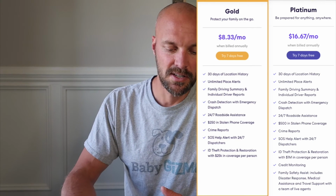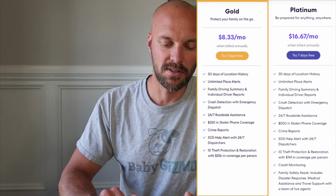And then some of the other things, family safety assistance is one of the big ones they have with platinum. There's a bunch of things in there. Disaster response, medical assistance, travel support with a team. You can go into each of those individual things if those are something that interests you. To me, it's not worth the extra monthly fee. Gold is the way to go with this. It protects your family on the go with different services, but it also keeps you informed of what's going on and where your family really is, and if they have issues and that sort of thing that they can't tell you about.